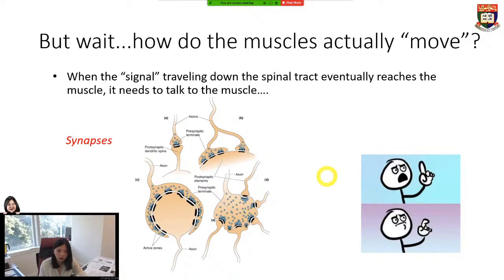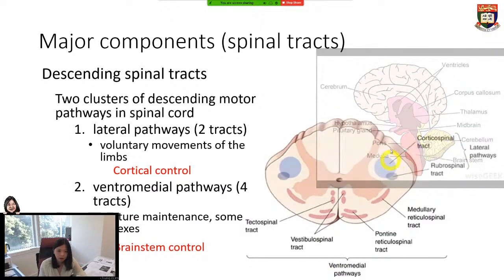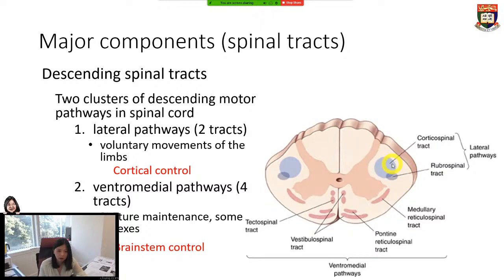Yes, no problem. We benefit in the sense that we have a fail-safe. Like we just talked about, we also get probably a faster and more reliable transmission. But we also benefit from more finely controlled motor commands, because what I didn't actually tell you is that out of these two lateral tracks, one of them truly originates from areas 4 and 6, and the other one doesn't quite. The other one originates from the midbrain. So it's not as privy. It does eventually get data from 4 and 6 and other cortical areas, but indirectly.